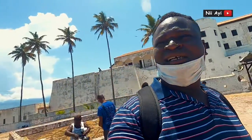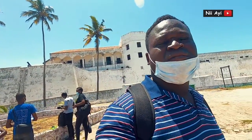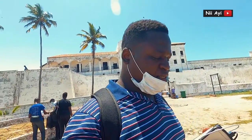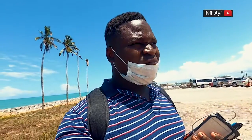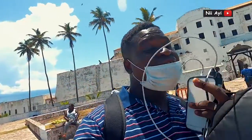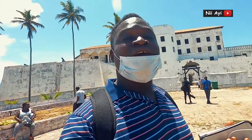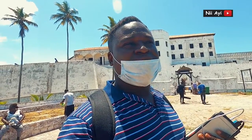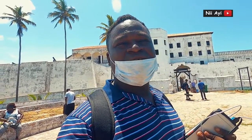Okay guys, so we are at Elmina Castle. We're just taking a tour, just to have fun. We drove from Accra to here, almost 4 hours. We passed the Cape Coast University. I've been here several times. The first time I came here was like 15 years ago or something like that.